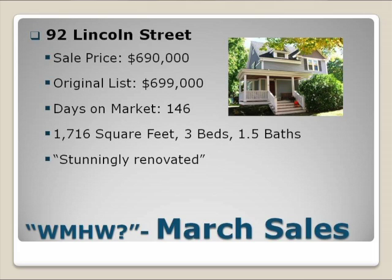Spacious. Yeah, and it was like, what? Whoever designed the original house, it wasn't the best use of space. You have a gigantic foyer and not a lot of other big rooms on the first floor. So you would agree it was stunningly renovated? Yes, I think that's an apt description.